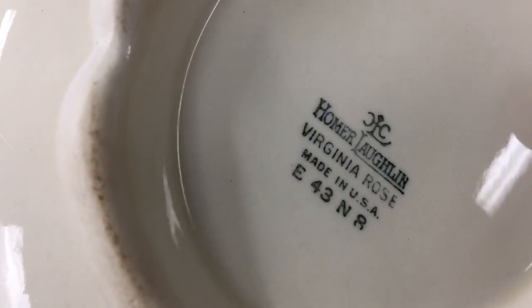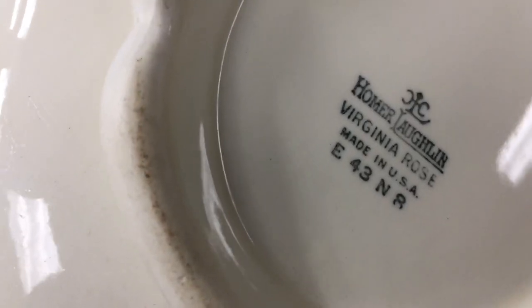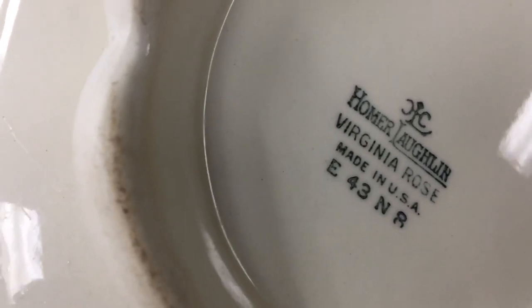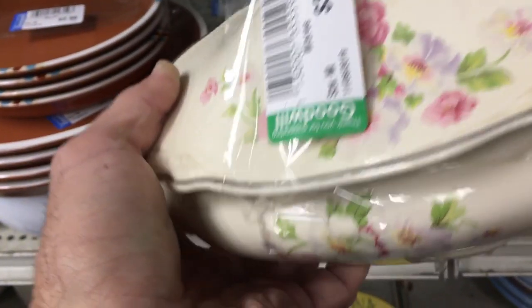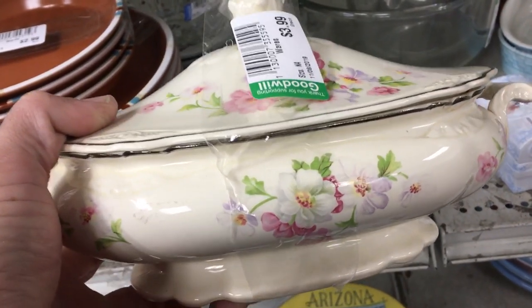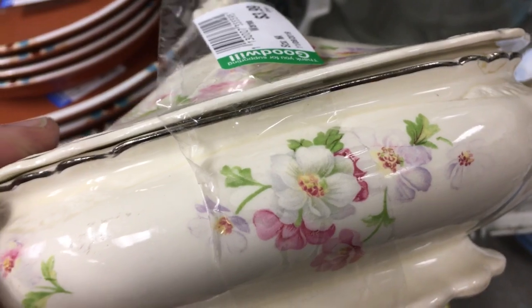E43. A, B, C, D, E. Right? That's 1, 2, 3, 4, 5. January, February, March, April, May. May! May of 1943. May of 1943. And again, Virginia Rose is the name of the shape, not the pattern.